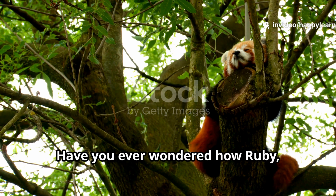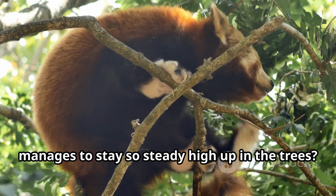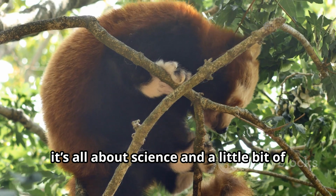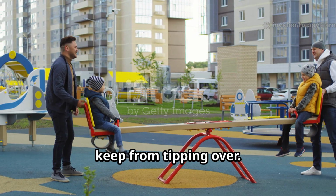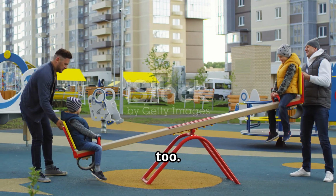Have you ever wondered how Ruby, the red panda, manages to stay so steady high up in the trees? The secret lies in her amazing tail, and it's all about science and a little bit of nature's magic. Imagine you're playing on a seesaw at the playground. You need to find just the right spot to keep from tipping over. That's called balance, and it's super important for Ruby too.